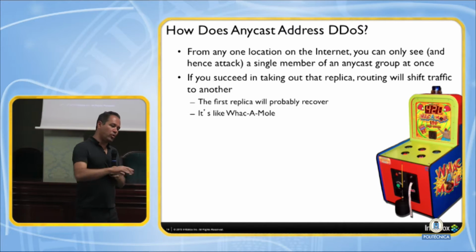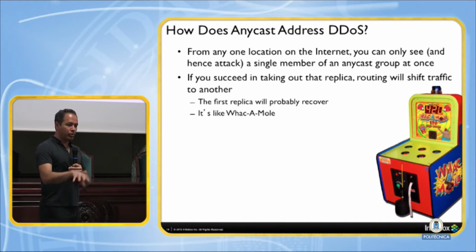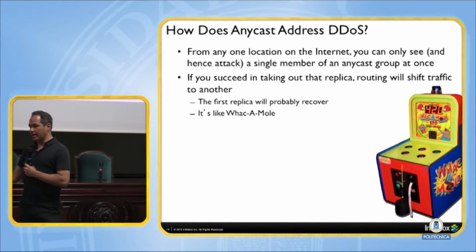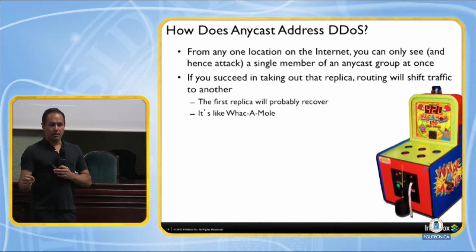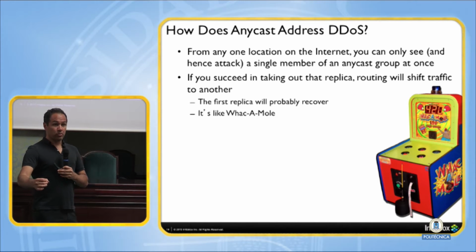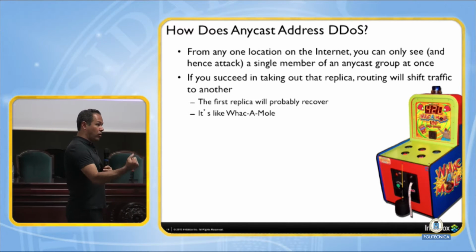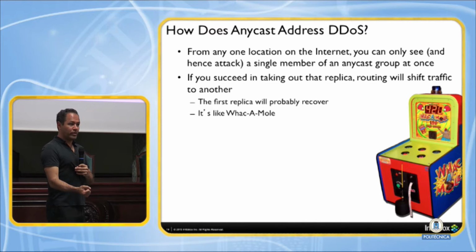Let's say, for example, that you have the ability to source a lot of traffic from compromised computers in mainland China, and you want to attack one of the root name servers. Let's say it's f.root-servers.net. So you generate all of your traffic and you aim it at F's IP address. Well, the only instance of F you can talk to from mainland China is the one that's closest to you, right? So maybe it's in Shanghai or Hong Kong. So you generate all this traffic and it sucks it all up in Shanghai or Hong Kong, and maybe it collapses under the aggregate weight of all those queries.